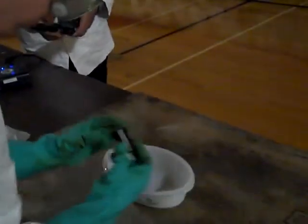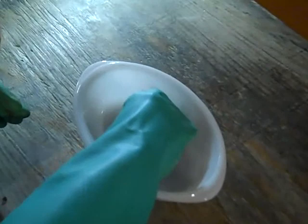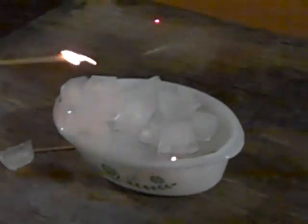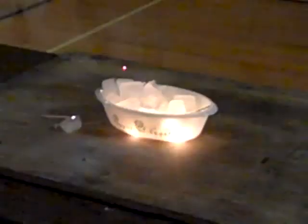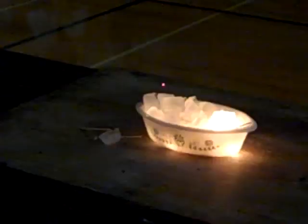Compound called calcium carbide into a bowl. Now, what we're going to do, you will soon see, but we're going to form a reaction that forms acetylene gas. Fire and ice. Yes, yes. Now, when the calcium carbide and the melting ice react, it's going to form acetylene gas, which burns and you get a flame.